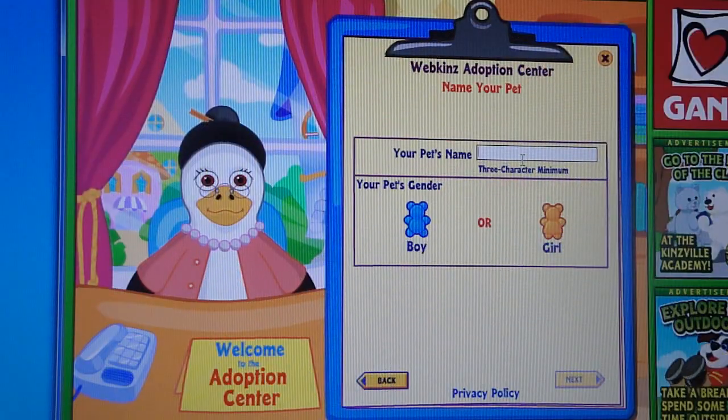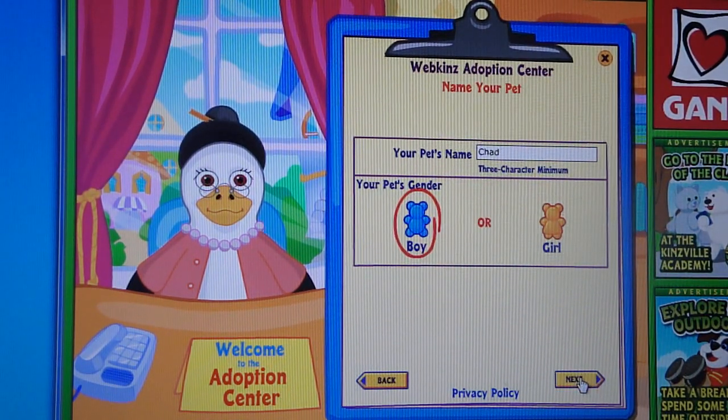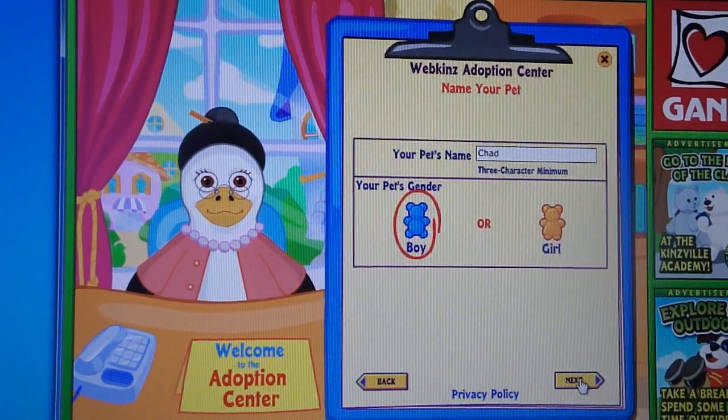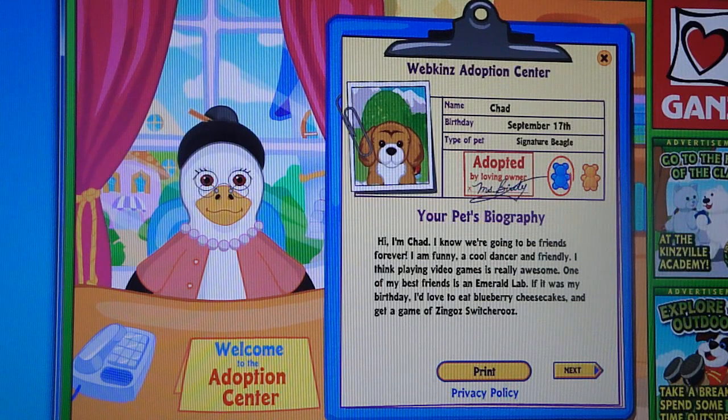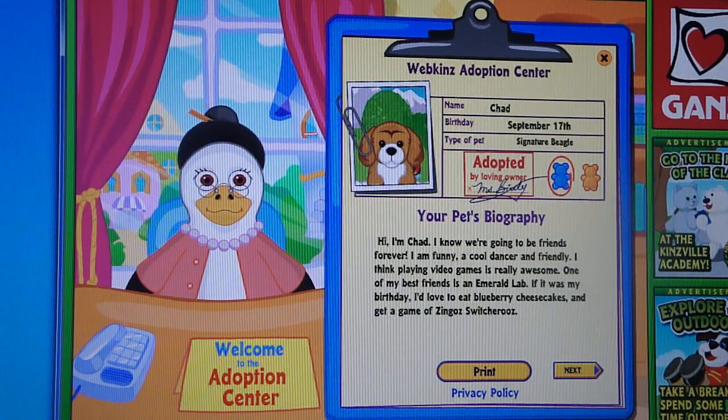I'm naming him Chad after Chad from Sunny with a Chance, and he's going to be a boy. Aw, isn't he so cute? His name is Chad, his birthday is September 17th. He's a signature Beagle and a boy. Hi, I'm Chad. I know we're going to be friends forever.